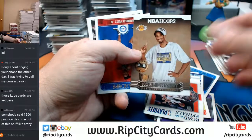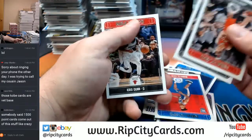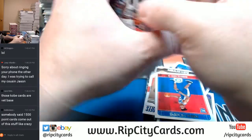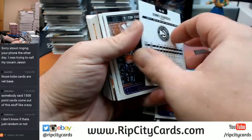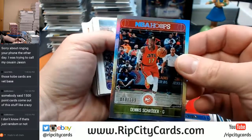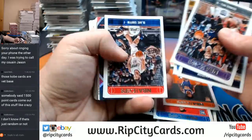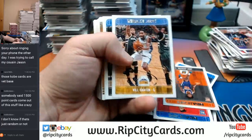See? Old photo. I consider it near bamboozlement. Schroeder /199. It could be. Yeah, at least the one that I sorted, there were 3-point cards that came out of it or something.